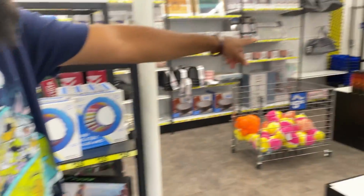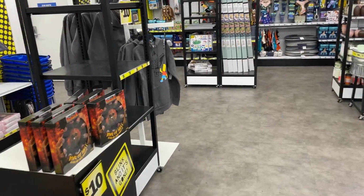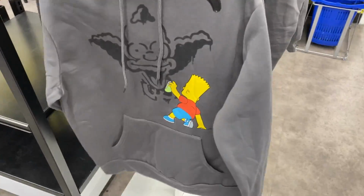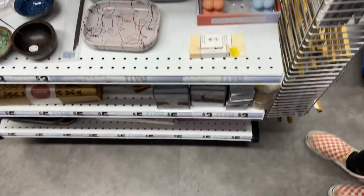Yeah. Oh, dude, look at the Bart hoodie down here. Ooh, what is he spraying on there? Krusty the Clown? We're gonna do another Five Below here, so I'm not gonna grab just anything because we might get some more stuff at the other one. So I'm not gonna get this one, but for $10, it's not bad at all. All right, we're gonna head out on this one.